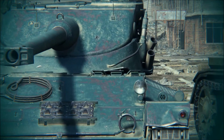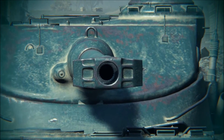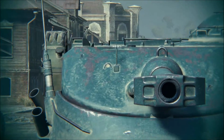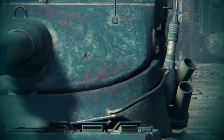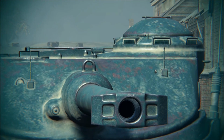And if the swivel pointed up a bit and we zoom in, can we see gun rifling? Yes, yes we can. That is rifled on the gun. Looks like we have, is that a bolt? Looks like a bowl. Oh, interesting. Interesting. Weird things.